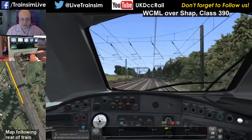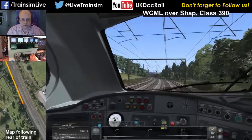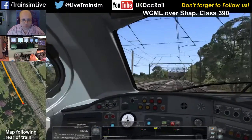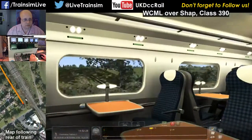Never heard of LMS? They're London, Midland and Scottish. So Oxenholm in 48 miles is our next station. There's your passenger view.